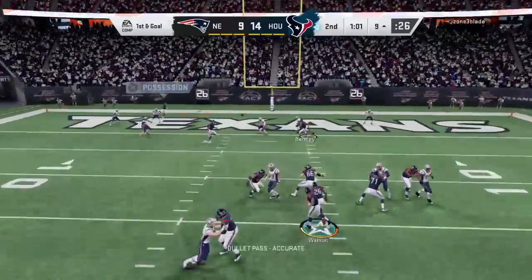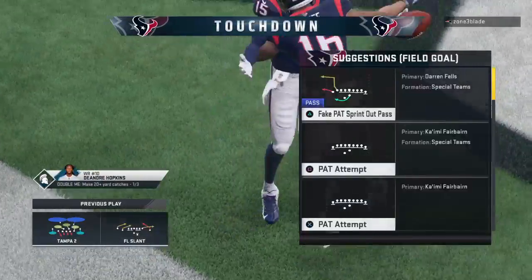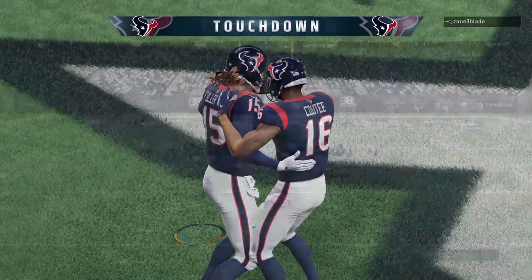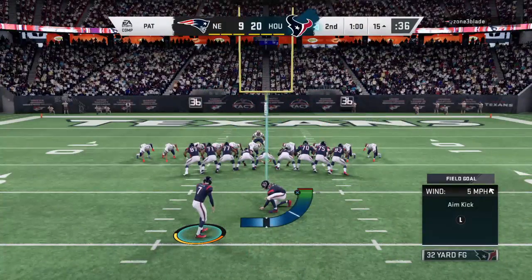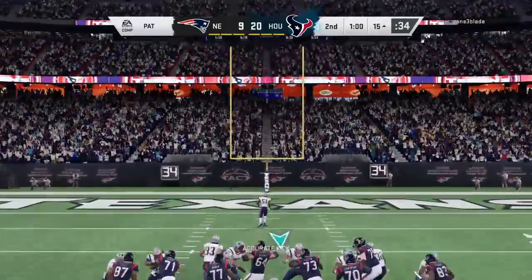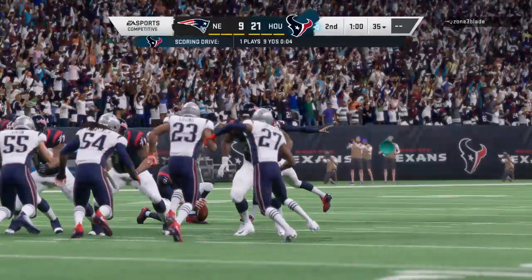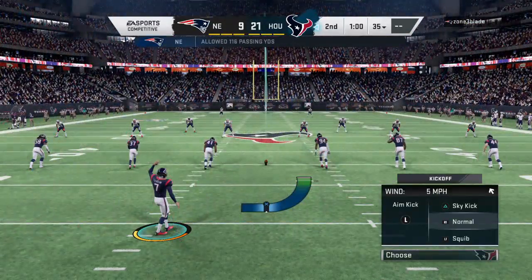Now Watson. It's Fuller for the Texans touchdown. Deshaun Watson with his third touchdown pass of this first half, and the Texans will extend their lead. Fairbairn good with the extra point, and it gives his guys a 12-point advantage.